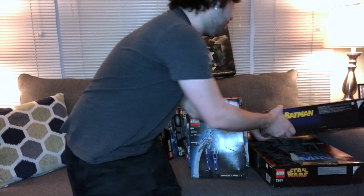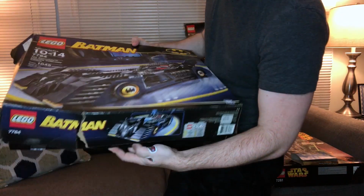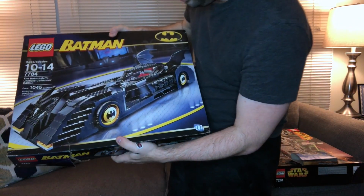Now, this is what you guys will probably be most excited over. Look at this, the Ultimate Collector's Edition Batmobile. Really amazing. And if I open up the box here, there it is. It's complete, it's built. And it's dusty, but she'll do, in the words of Nick Fury.